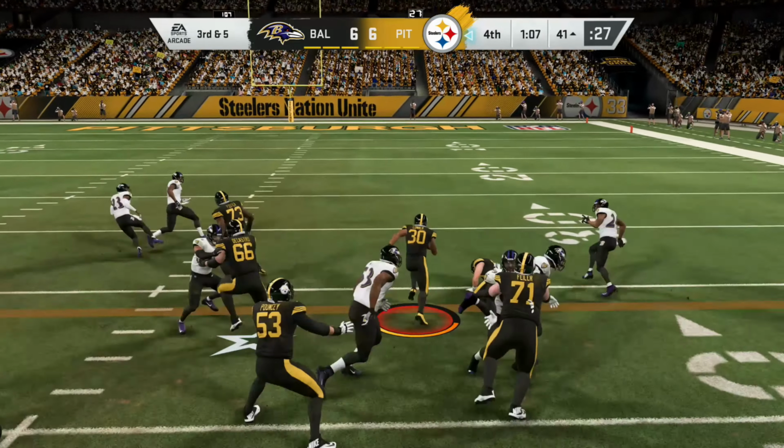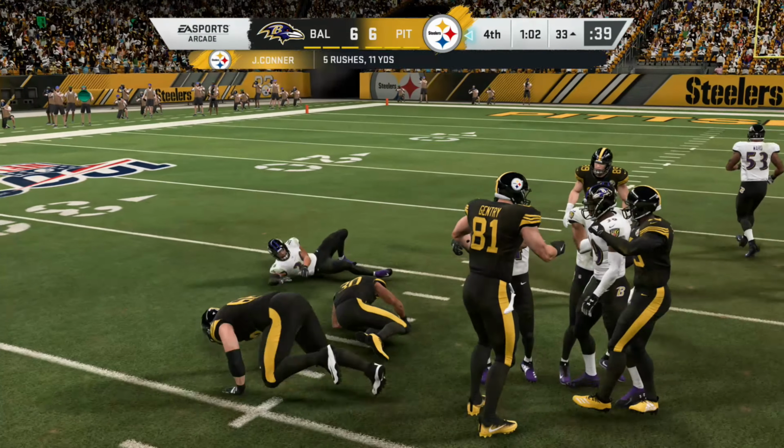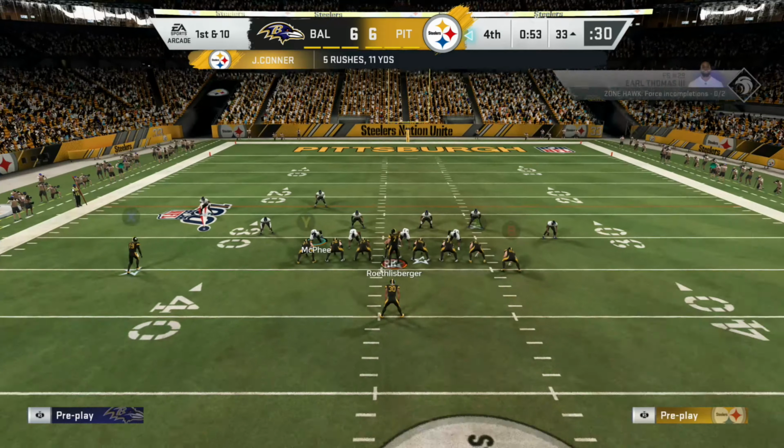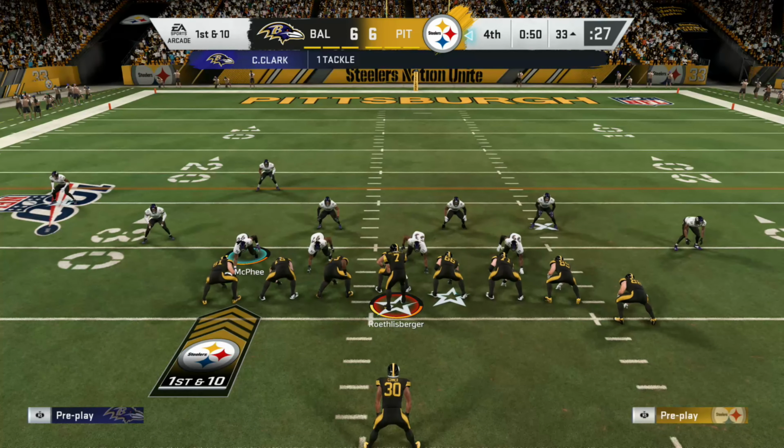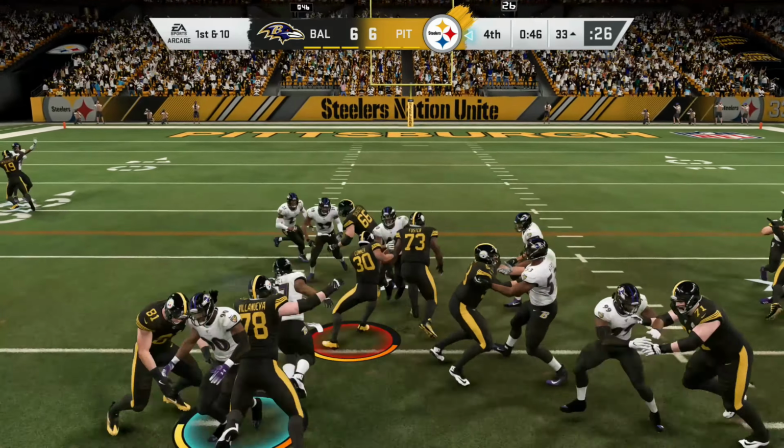On 3rd down, it's Connor, and an alley to run. And he's able to get it to the 33. Good enough for a 1st down. 3rd and medium, they opted to run instead of pass, and it worked. 1st down. On 1st and 10 is Connor.